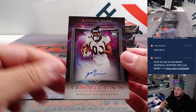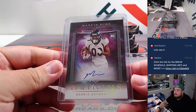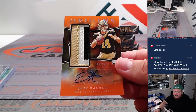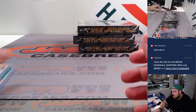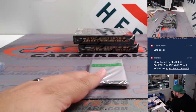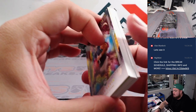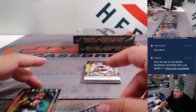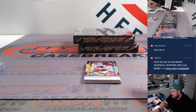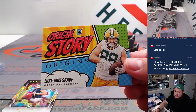Marvin Mims for the Broncos, nice on guard. Broncos, that is James. And little Jake Haener, nice one out of 75. Saints, that's going to Alan Murdoch, nice three color patch as well. Chad Johnson at 149 and a Tank Bigsby to 125. Ooh, nice little base Will Levis. And ooh, case hit. Nice, Luke Musgrave. Origin story. That's going to go to the Green Bay Packers, Jeff Gordon.